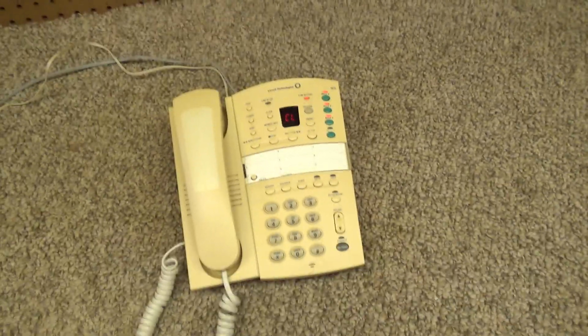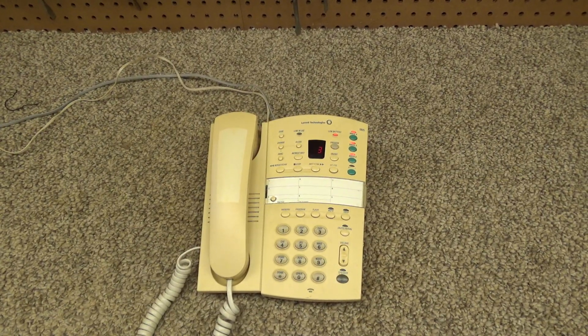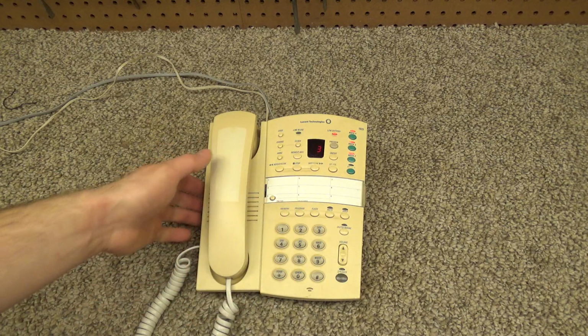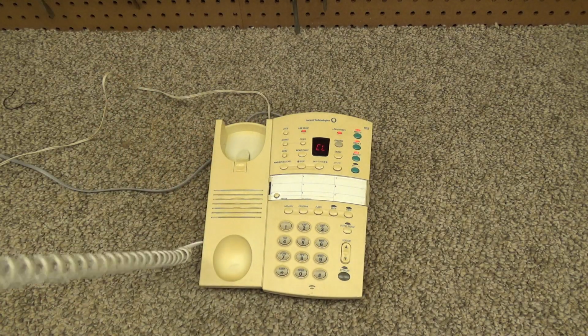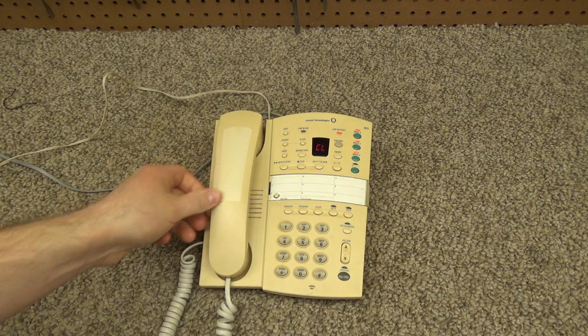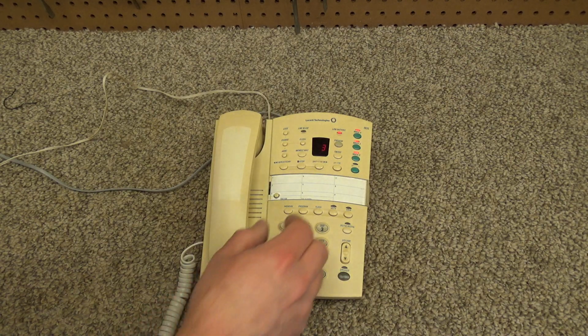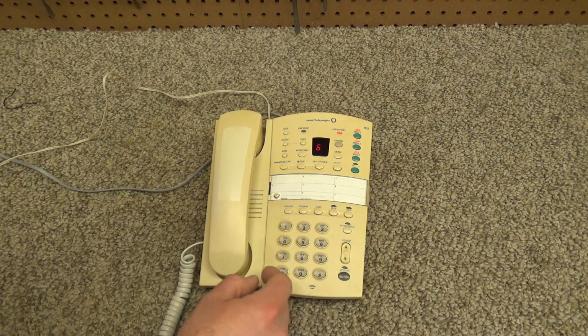Alright, we've got a lot of buttons on here, and this is kind of where I wish we had the manual, because there are probably some features I don't know what they do. I have no idea what preview does. We have low battery, of course, because the battery's just not connected. So we have some messages in here which I believe are safe to play on the video. I guess it only goes up to 7, but it goes down to 0. Okay, here we go.